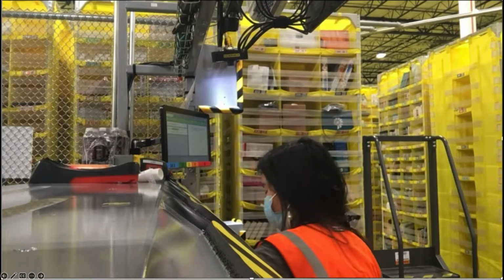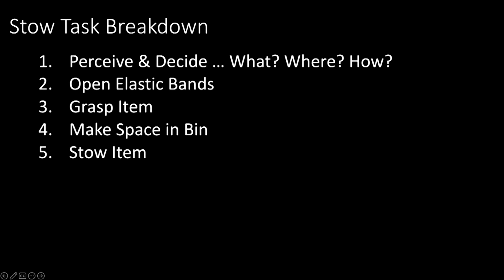So if we want to automate this, if we want a robot to do this task, let's deconstruct it into the component steps. First of all, you need to perceive and decide, what item is going into which bin and what kind of motion are you going to use to put it there. You need to get those elastic bands out of the way. You need to grasp the item, make space in the bin.